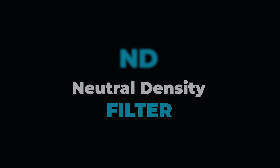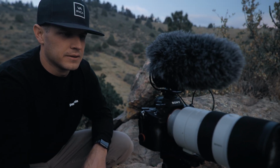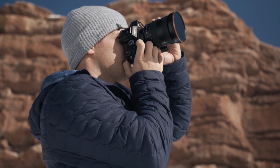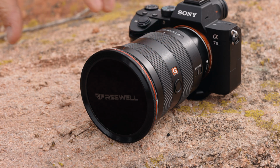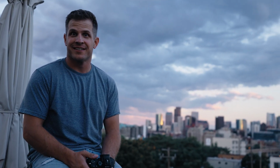ND filters, or neutral density filters, are one of the most common filters out on the market. In filmmaking, it is extremely important that you keep an optimal shutter speed at double your frame rate. So if we're shooting in 120 frames per second, then our shutter speed is going to be 1/240 or 1/250 in most common settings. So an ND filter allows us the flexibility to maintain a lower aperture, which gives us that really nice depth of field, that blown out background that everyone loves.